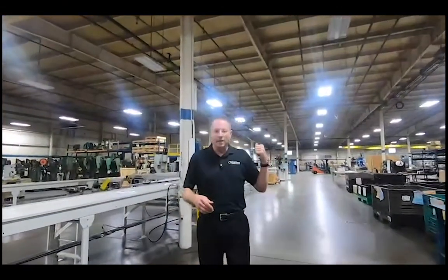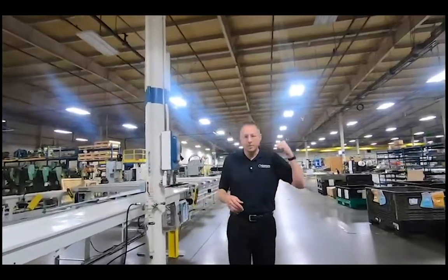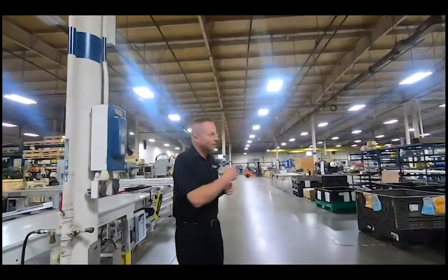We're going to take a quick walk down to our paint booth and machine shop before we head all the way around, and then we'll cover the rest of the assembly area on the way back.